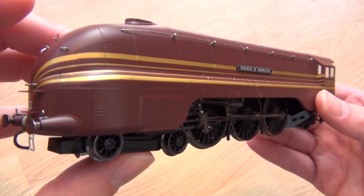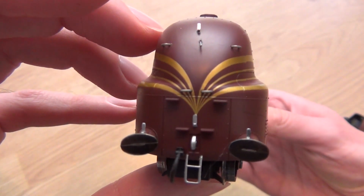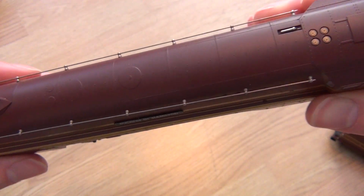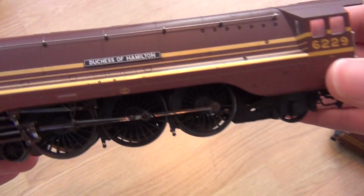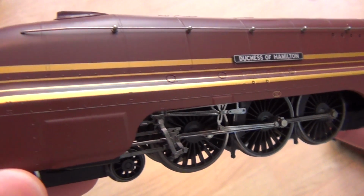But, wow, it's beautiful. It's stunning. Just look at it. It just takes your breath away. The handrails all the way down the side. Again, you've got the whistle there and what I think are the safety valves. Little windows, handrails there. The livery is immaculate. Absolutely pristine. Just look at it.